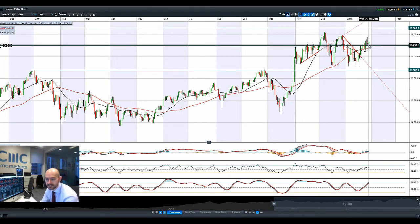So then jumping on to Japan 225, long leg candles in the last three sessions. It came off a little bit at the end of the session last night. It's not actually as negative as the impact we've just seen there in the US 30 and the UK 100, but 17,496 is the next potential level.